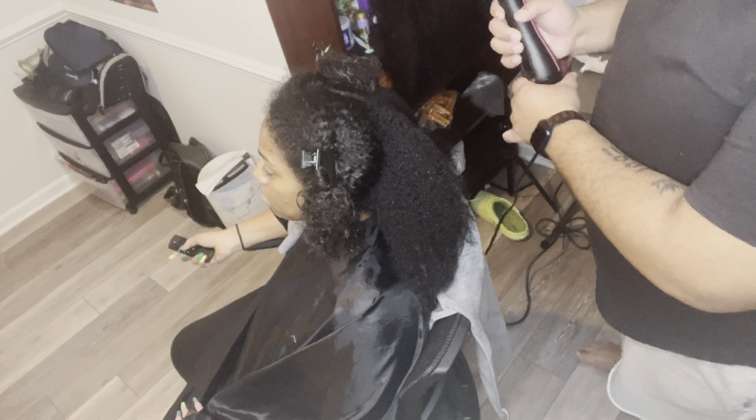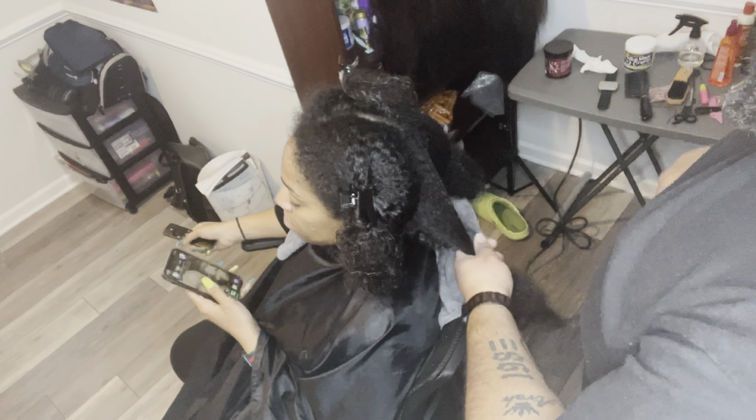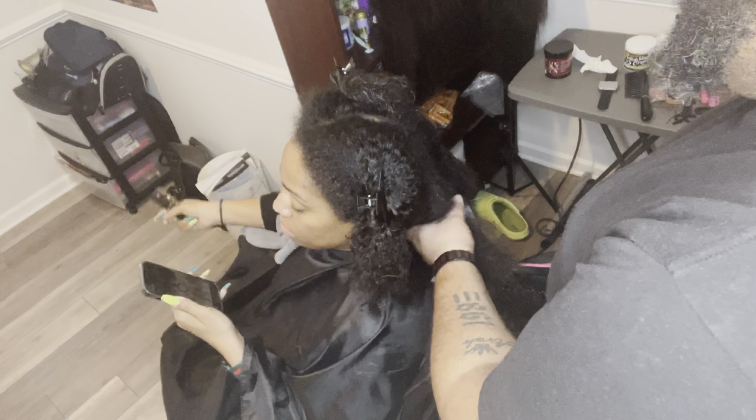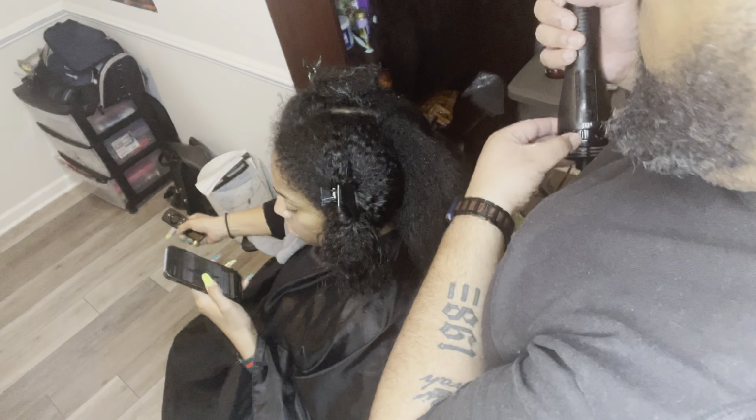We did the braids. It looks really, really nice. We did an array of colors because I was using up hair that I had here at the house. I just used up packs of hair that I had left from all the different clients that have come through.